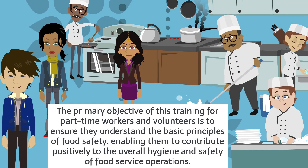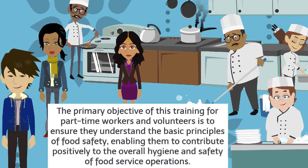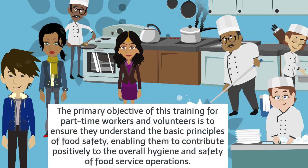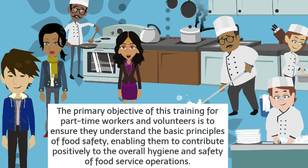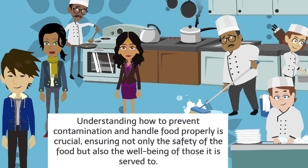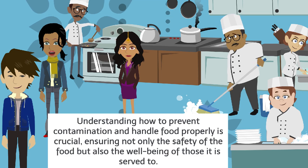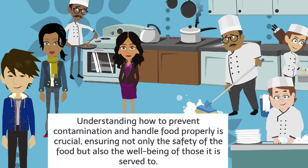The primary objective of this training for part-time workers and volunteers is to ensure they understand the basic principles of food safety, enabling them to contribute positively to the overall hygiene and safety of food service operations. Understanding how to prevent contamination and handle food properly is crucial, ensuring not only the safety of the food, but also the well-being of those it is served to.